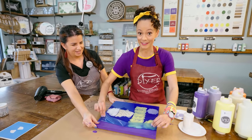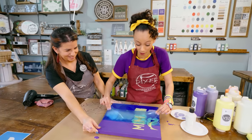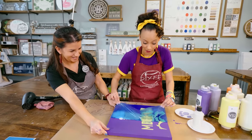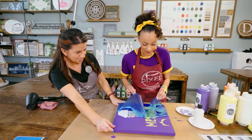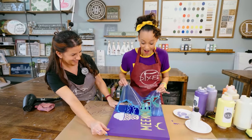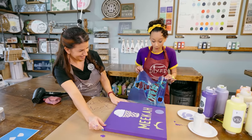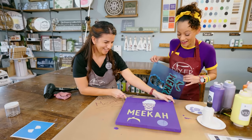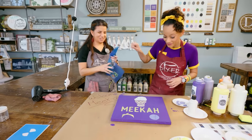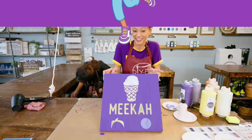All right, let's see how it looks. Whoa. Uh-oh, there's a little piece that's stuck. That's okay, it can rip, it can tear, that's totally fine. Oop, there we go. Whoa. That looks so cool. How good you did. Wow, check it out.